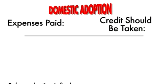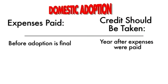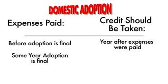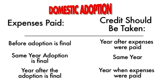For expenses paid before the adoption is final, you'll take the adoption credit in the year after your expenses were paid. For expenses paid in the same year that the adoption is final, you'll take the adoption credit in the same year. And finally, for expenses paid in the year after the adoption is final, you'll take the adoption credit in the year when the expenses are paid.